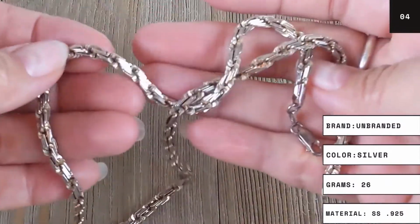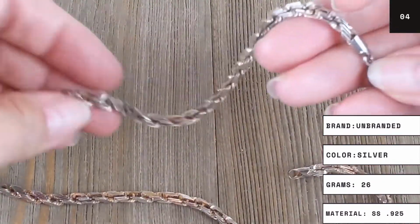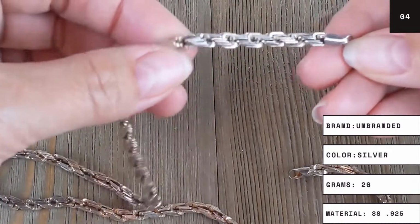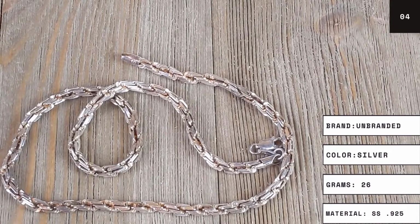Now I'm going to go ahead. You can see here it's got some, I don't know what it is. It's got to be like neck sweat or something. Ugh. And it's in between there. So I'm going to go ahead and clean it and then shine it up and see if we can brighten it up.